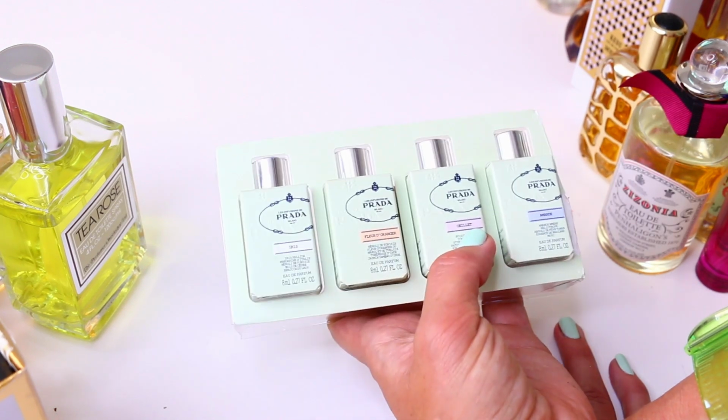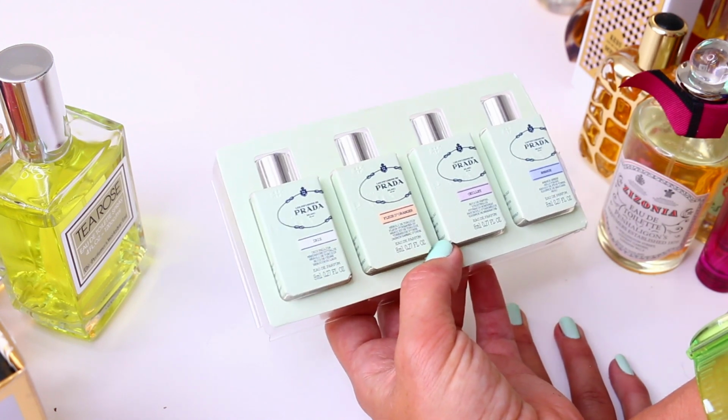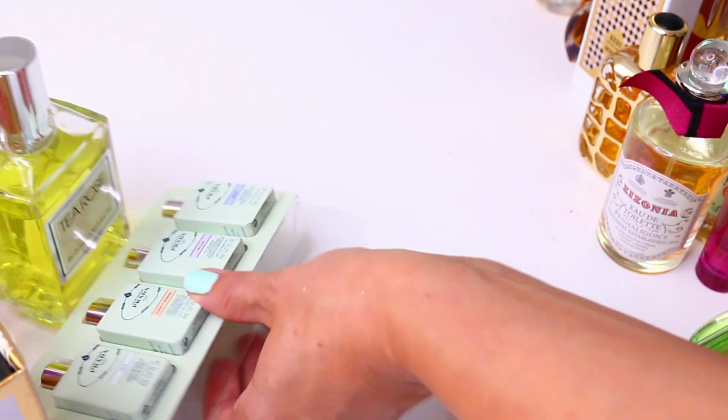Here we have Fleur d'Orange and Oulé, which is Carnation. I tried them. I chose the ones that I like the most, and to me it's Rose, Vetiver, and Almond. And at this point, I think I should pass them along and let somebody else try them.